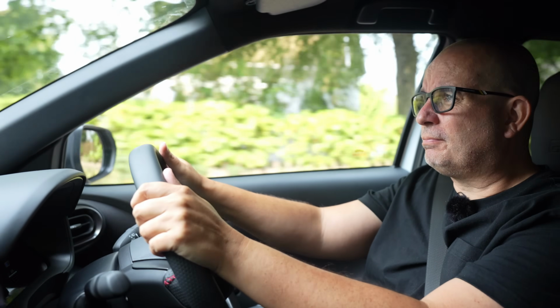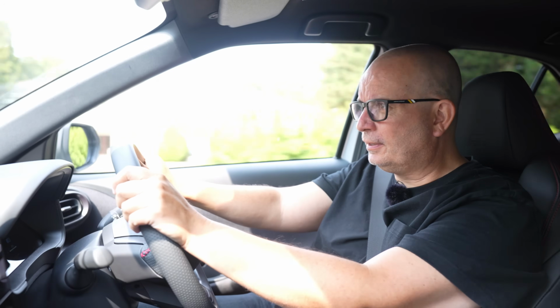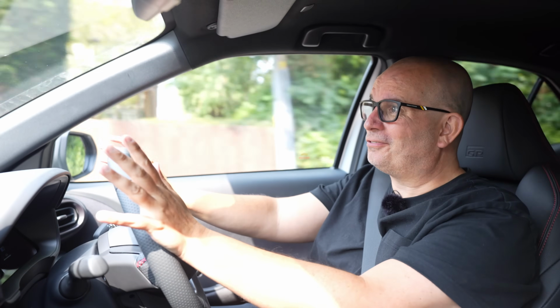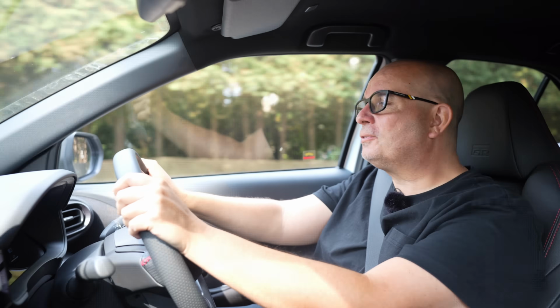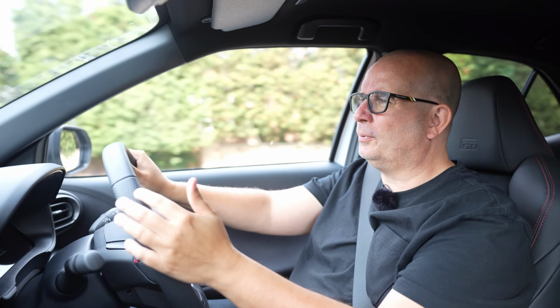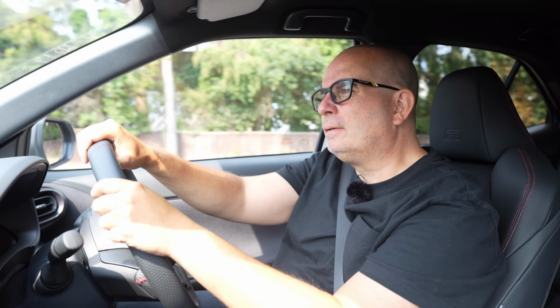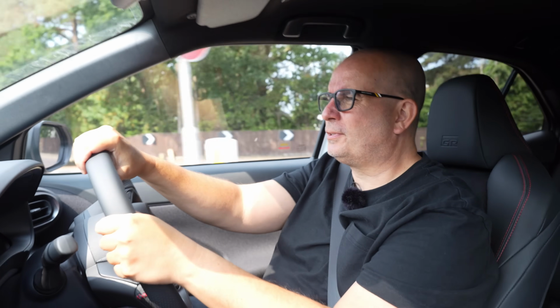It's got a premium price tag because it's a premium product that's going to last, it's going to age well, it's going to be really cheap to run, and it shouldn't break down on you. You won't get too many enthusiast drivers buying one of these, despite the fact that it does drive really well. But you will get lots of people that just want a really rock solid, reliable mode of transport to get them from A to B with sensible running costs.